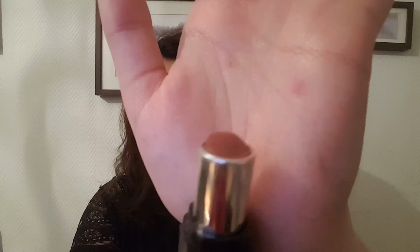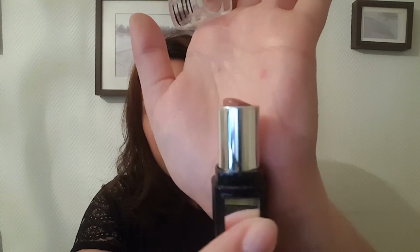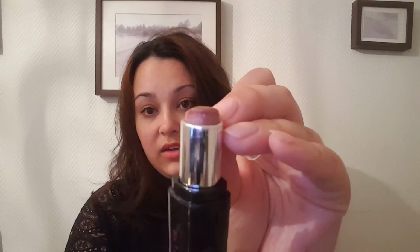Now this is all a type of plasticky container, so if you actually think about how much product is left in here, it is this little tiny part here that is left before you hit the actual plastic container that is going around here. So I am going to keep on working on that one before it gets bad, and because I do want to use it up this year.